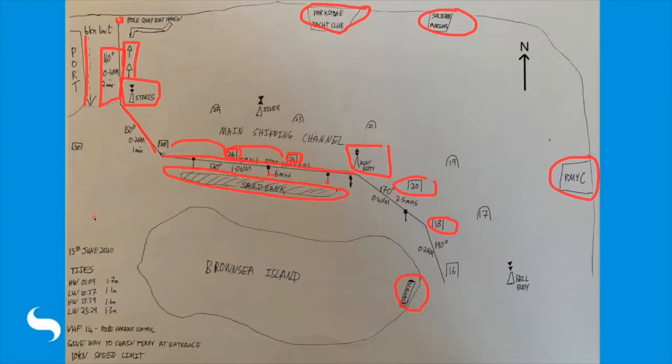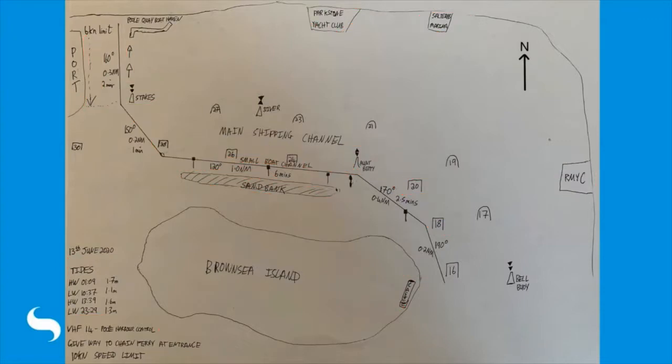Over in the bottom left, I've put, again similar to the tabular format, the tidal information. I've got the VHF information and other navigation information that is worth knowing. So this is a little example. This is just the style that I personally prefer. I find it works really well.